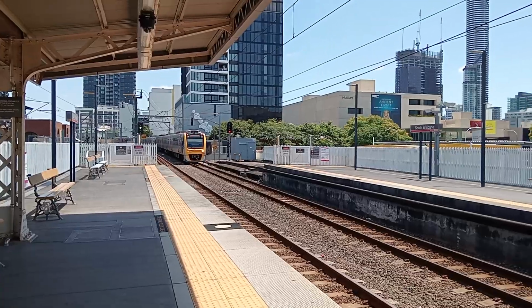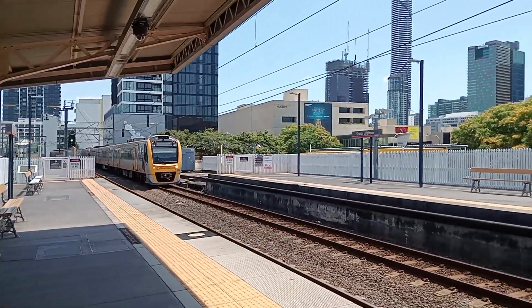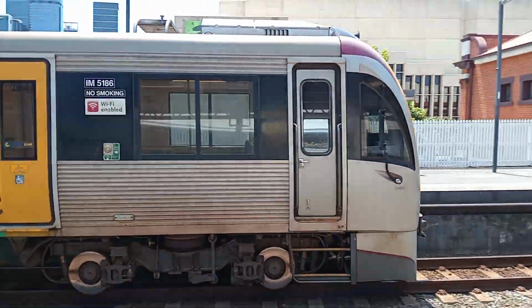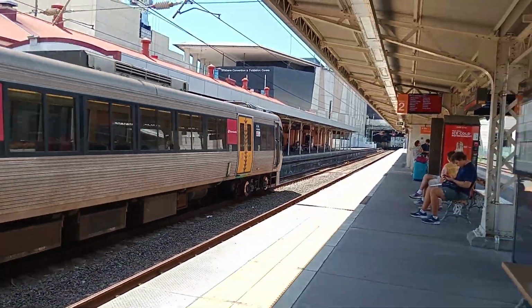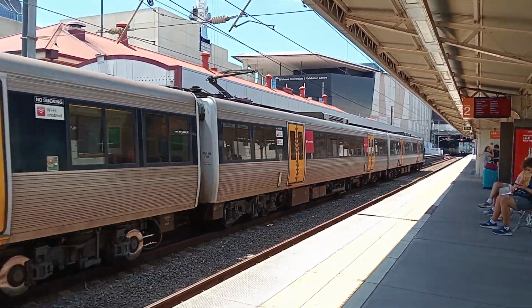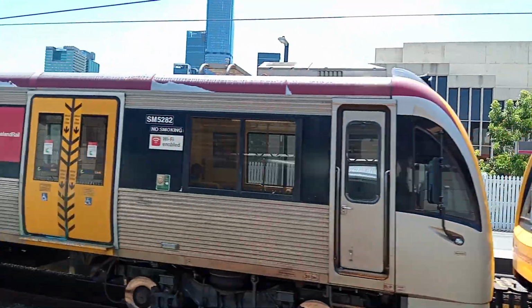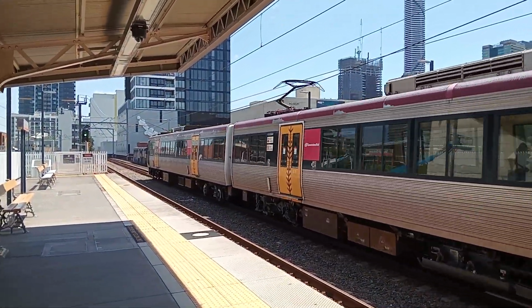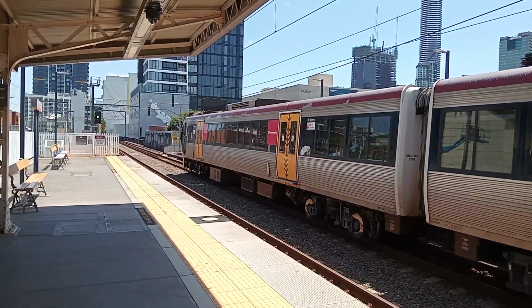Front half is IMU 186 and SMU 282. IMU 186 and 282.